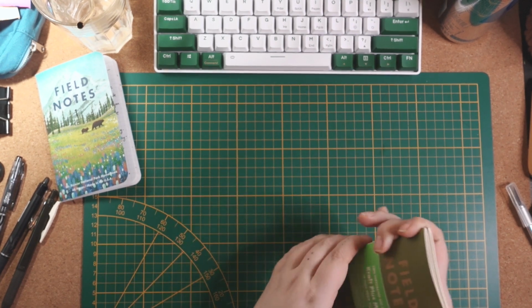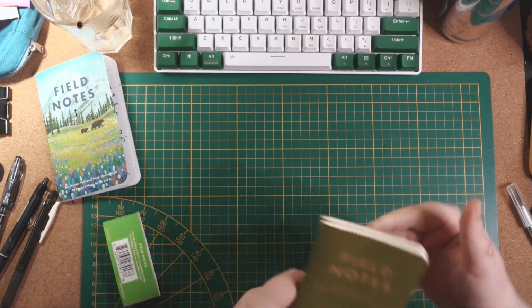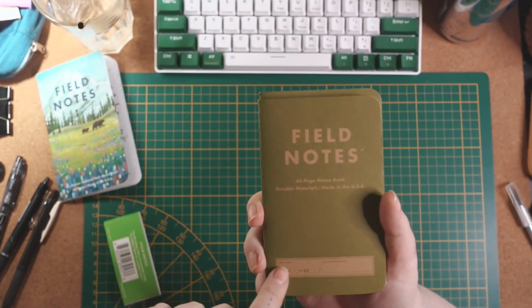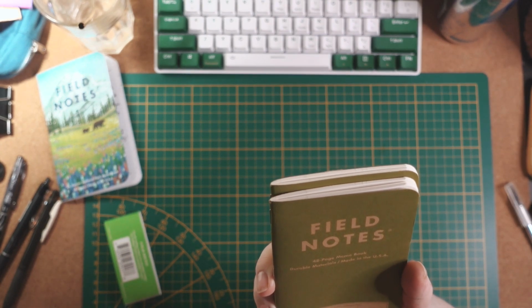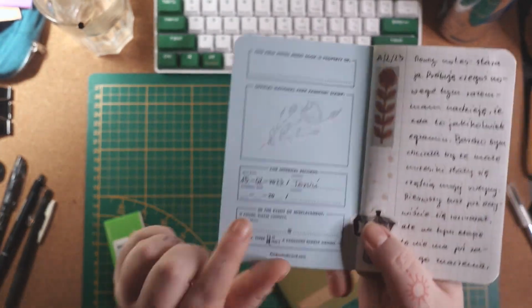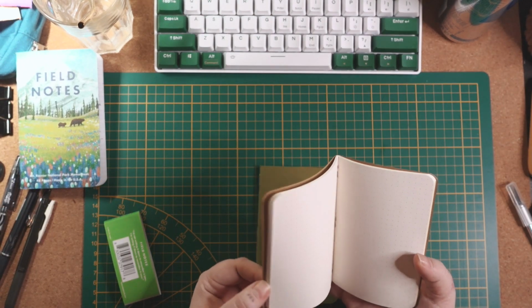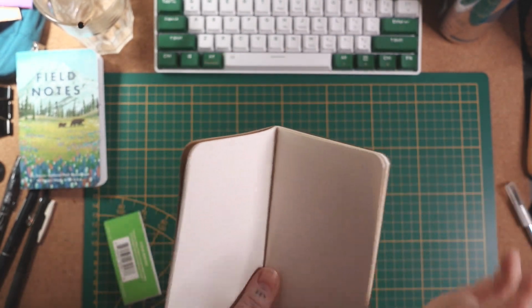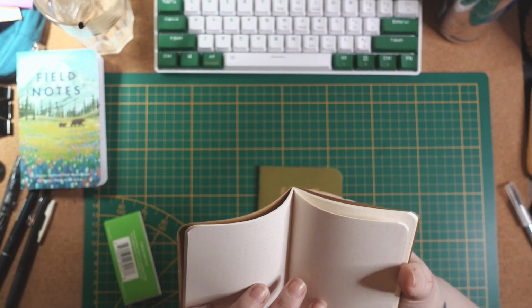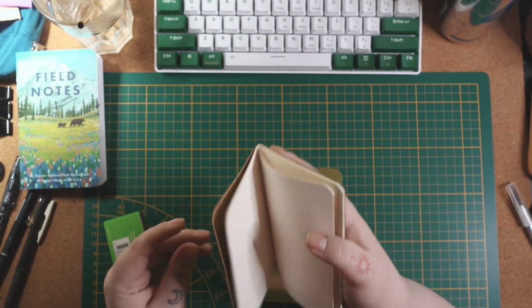Whoa, the paper is beautiful. Okay, so let's take the band. Wow, guys, look at them. These are beautiful. And they have the start date on the cover. The start date in the regular ones is inside of the cover. Wow, and the paper. Wow, what the hell? The paper is like a tiny, tiny craft one, like it's distressed in brown. Oh my god, this is the most beautiful paper I've ever seen.